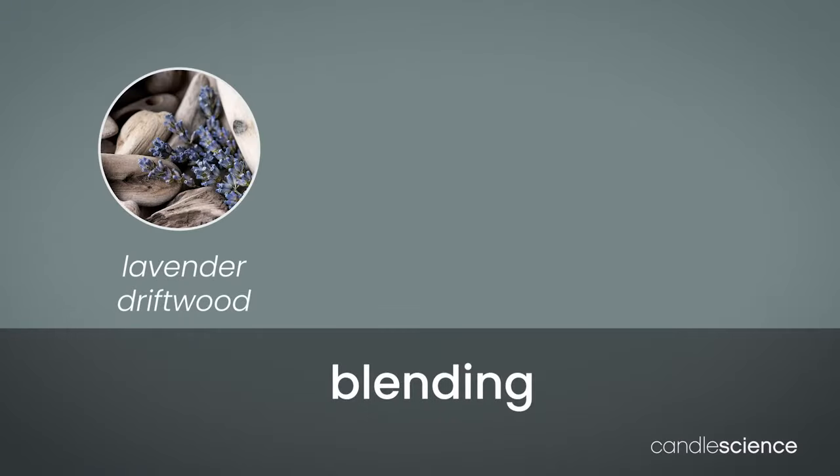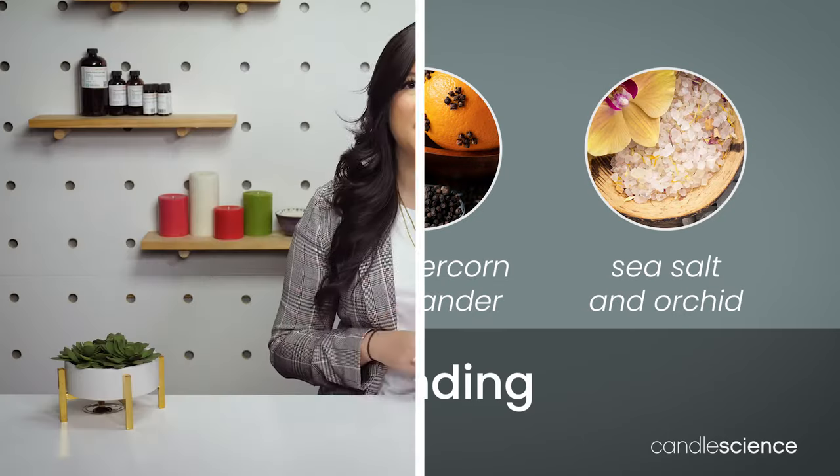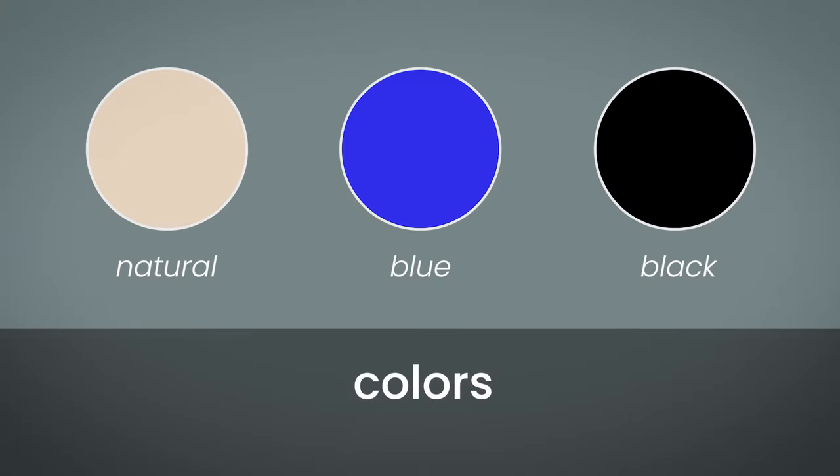This fragrance makes for a dreamy and relaxing combination when blended with lavender driftwood, peppercorn pomander, or sea salt and orchid. You can call out the mysterious nature of this fragrance by using names like Atlantis or mystical waters. And try these marine colors for your soaps, lotions, candles, and labels.